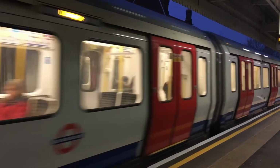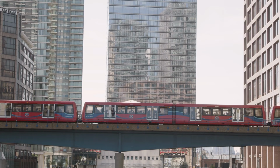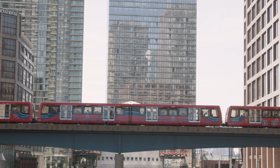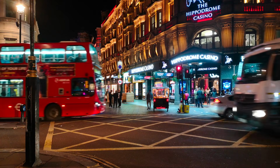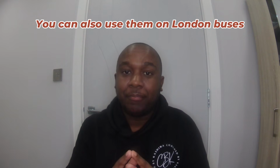Let's go and talk about the Oyster Card. So the first question is, what is an Oyster Card? An Oyster Card is one of these. These are top-up cards that can be used on London's transport systems. So this includes the tubes, the Docklands Light Railway, the Elizabeth Line, London trams, and some national rail services in London. Not all, but some.